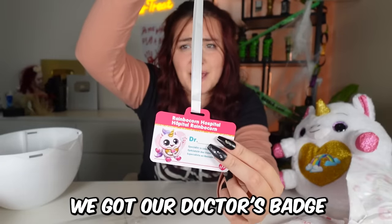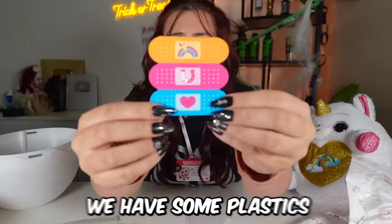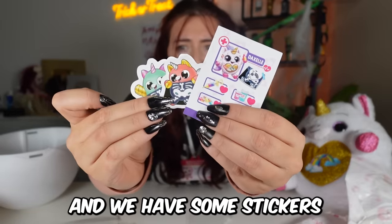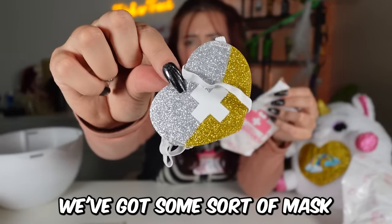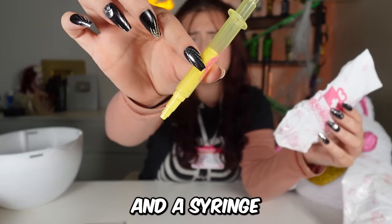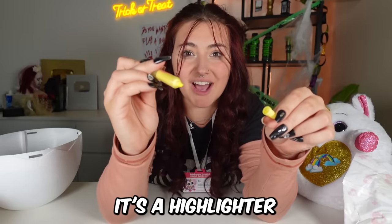We got our doctor's badge. I'm Dr. Shaunisquad now. We have some plasters and we have some stickers. Okay, we've got some sort of mask and a syringe. Oh my gosh, it's a highlighter. That is so cool. Okay, I'm not really sure what this is for, if it's for my head or her eye, but this is gonna do.